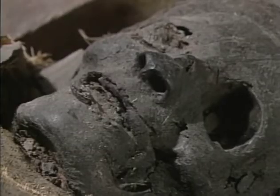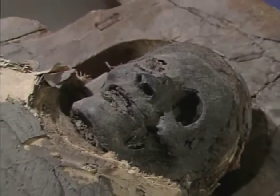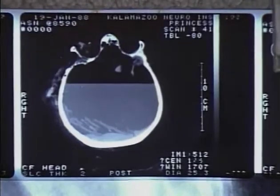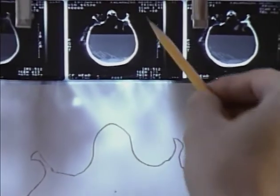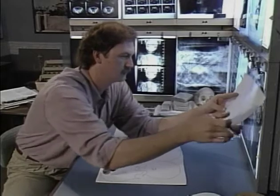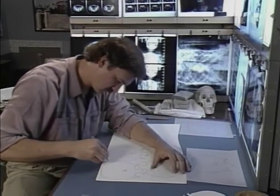Correct. The X-rays tell us part of the story, but we also want to know, what did this mummy look like? Using the CT scans, a forensic artist will create a model of her face. The first step in the reconstruction of the mummy is to make life-size drawings from each of the scans. Ray Evenhouse uses the CT scans to create an exact three-dimensional replica of the mummy's skull.